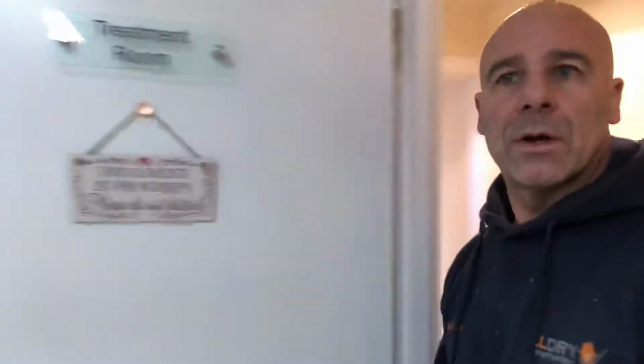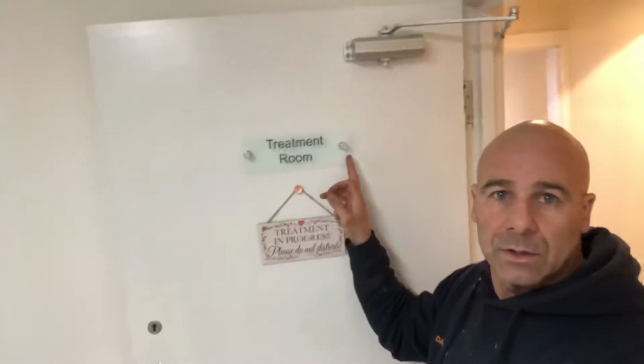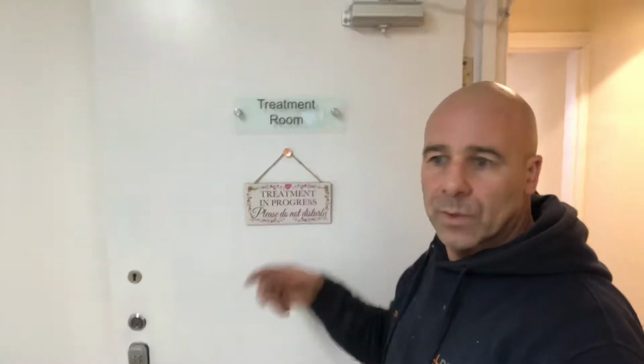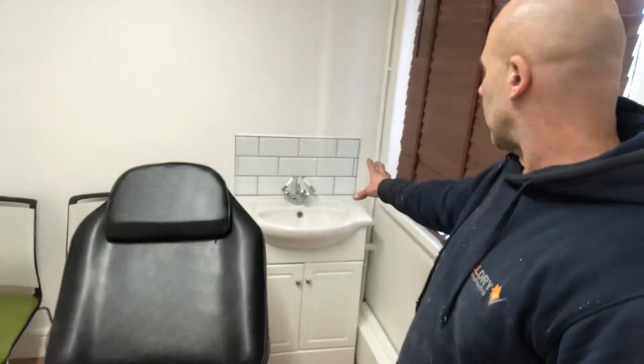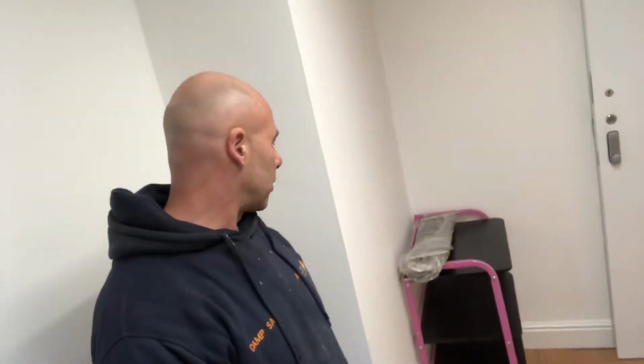Now this is treatment room number 1. This is the biggest treatment room. Got a lovely sign on here, and then same again, when there's treatment in progress, just turn the sign, put the sign on, shut the door. There's a lock on it, so they can lock the door if they wanted. And we've got a nice treatment bench, bed, whatever it is. It goes at all different angles. Got a sink, cupboard for washing, ventilation down here, a little table for all the stuff. There are arms to this in case they need them.